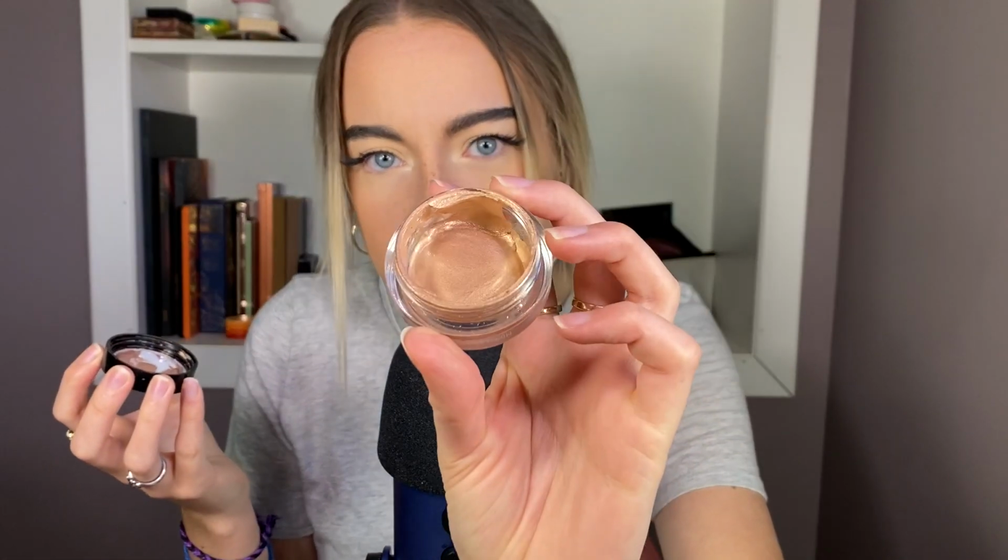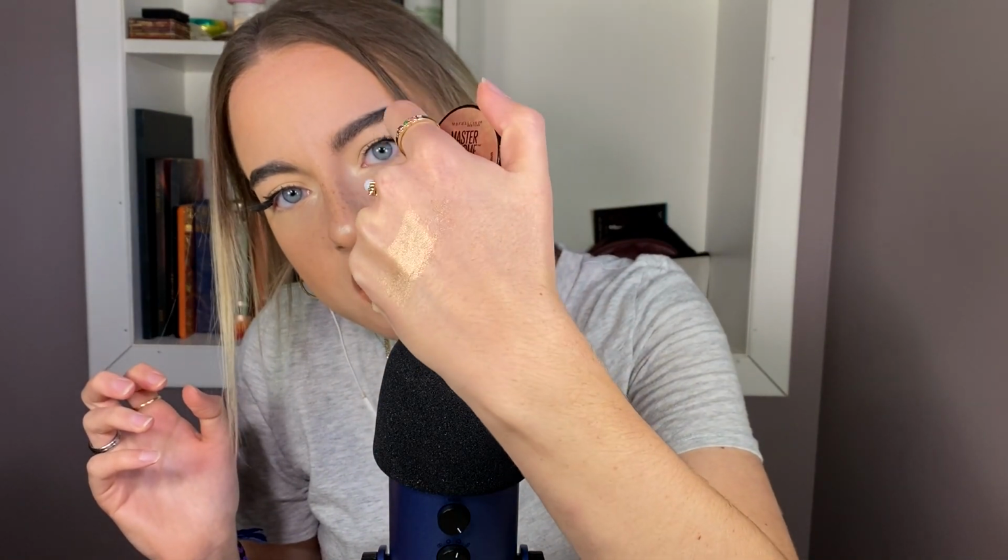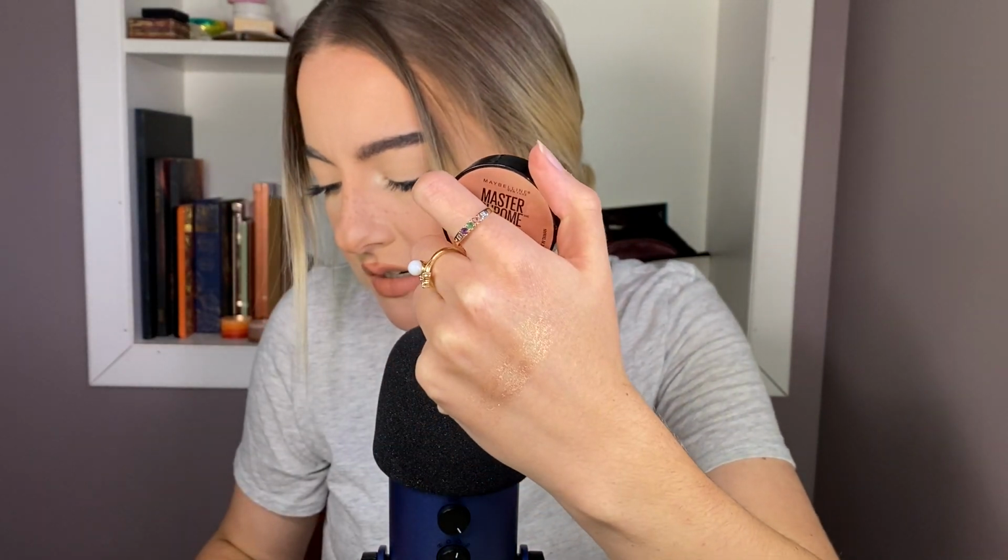But the consistency is really cool. It sort of jiggles. I guess I could swatch this one to show you what I mean. See, it's fairly dark on my finger, and then I put it on my hand and I'll try to blend it, but it just gives me a cast. The lid is a little dried. It's drying out a little.